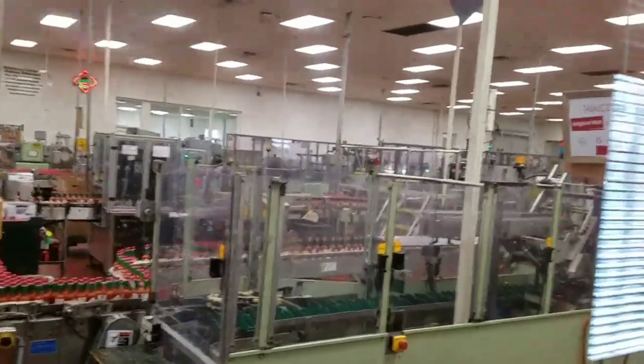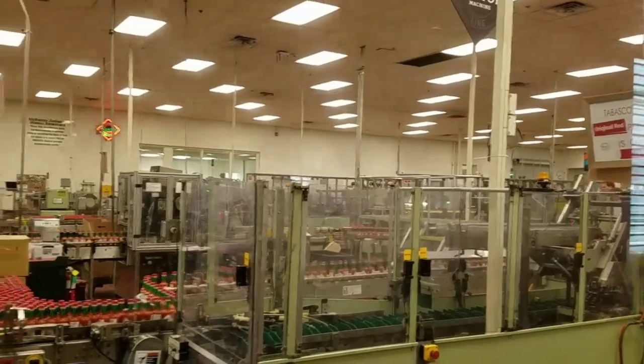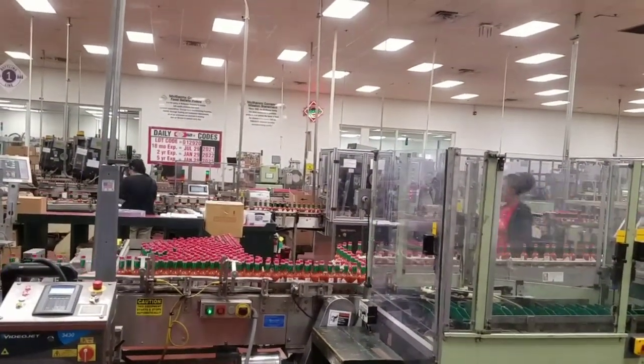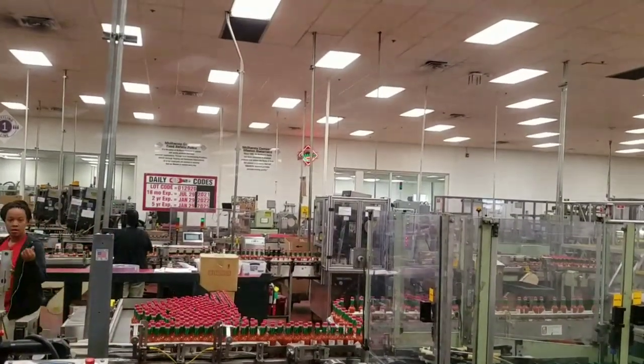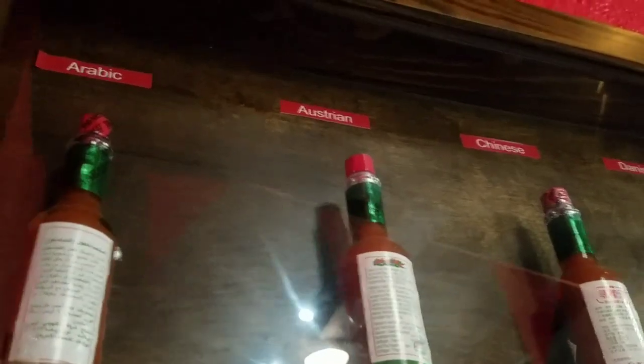Over there, it's hard to see because of the glare, but that's where they put them in the cartons. Big ones, I guess those are smaller ones? Yeah, you got big ones up here. Normal size, really big bottles, small bottles, and then the miniature bottles in the back. This here's pretty cool. It shows all the different languages they put the Tabasco in. Never even thought about that.